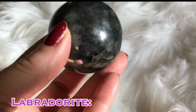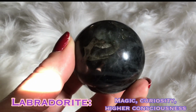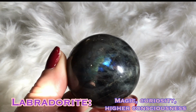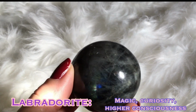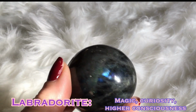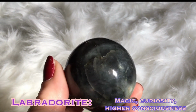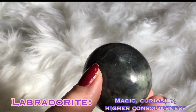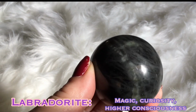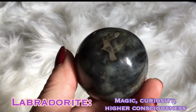This is a labradorite sphere. Labradorite is such a cool stone. Look at that rainbow. See the rainbow? Whoa. I love this. Labradorite is so cool. I have a couple other labradorite pieces. I have points. But look, that is so cool when the light hits it a certain way. Oh, yeah. Look how pretty it is. Now, this is like a magic and curiosity stone, and you can tap into your higher state of consciousness with these stones.